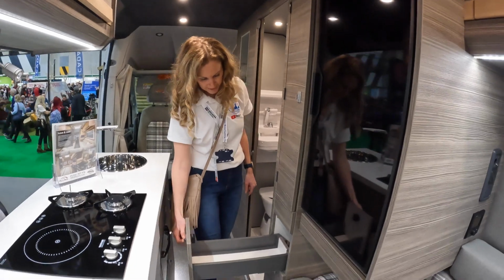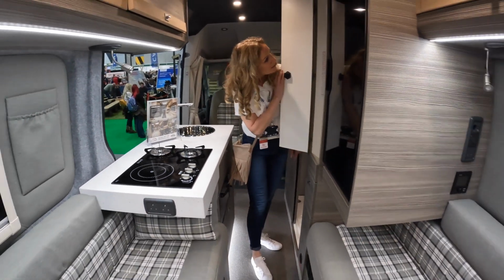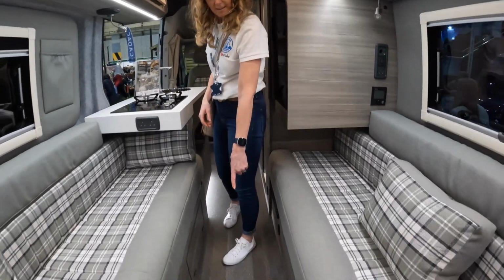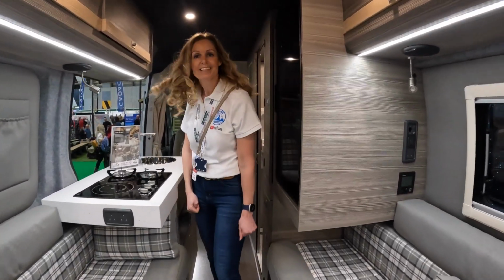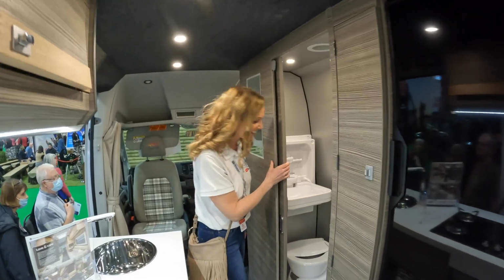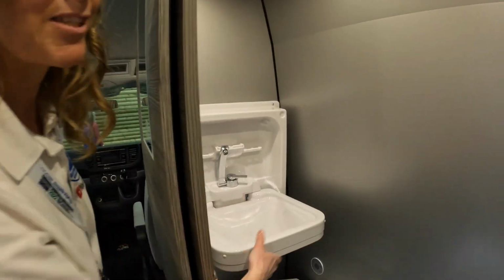More cupboards. I'm liking their drawers, aren't they? Lots of space, and obviously got that for the table, haven't we? Don't know where the table's located. Any idea? The bathroom is located in here. Gonna have a look through. That's good. These are the ones that fold down, aren't they? Space saving.